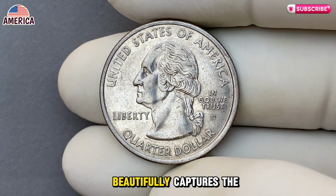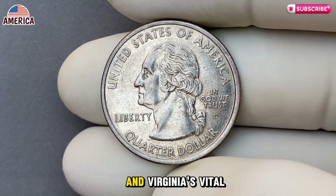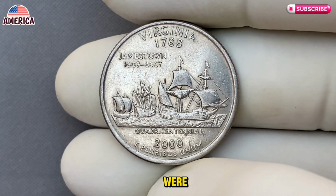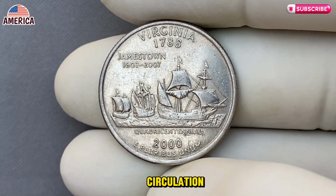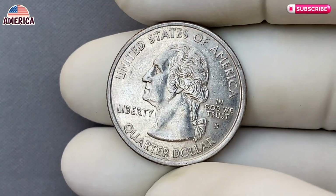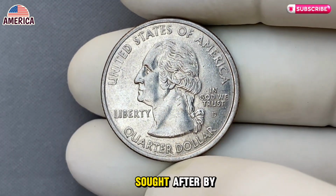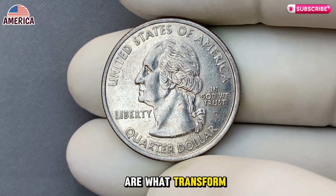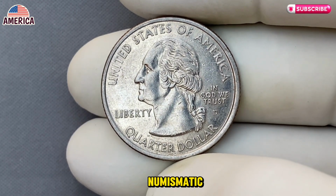This quarter beautifully captures the roots of American history and Virginia's vital role in shaping the nation. But while millions of these quarters were minted and entered circulation, there is a fascinating world of errors and rare variations that make certain Virginia quarters incredibly valuable and sought after by collectors worldwide. These errors are what transform an ordinary quarter into a coveted numismatic treasure.